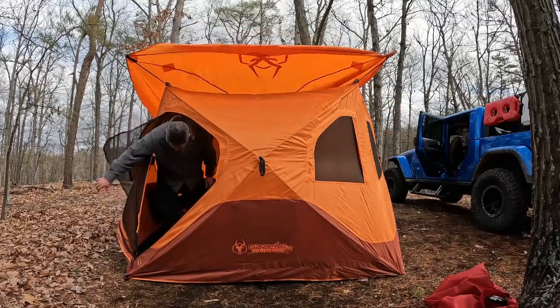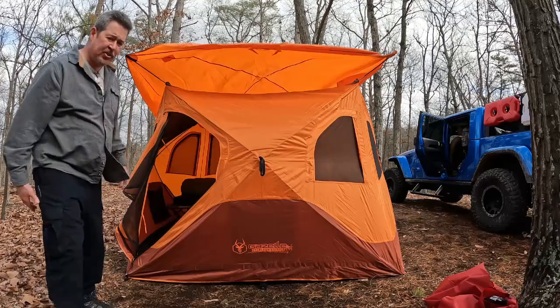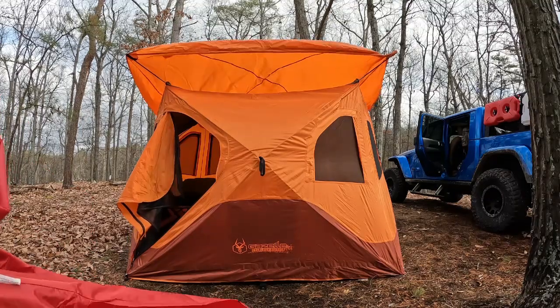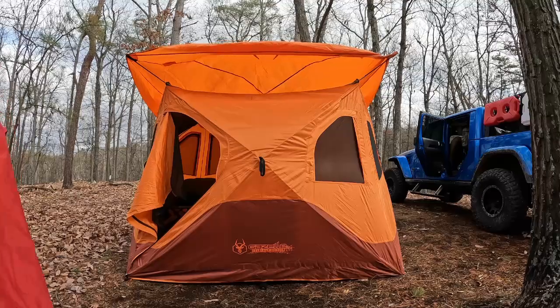All right, so this should be interesting in the breeze. I'm not going to completely take the rainfly off. I think I can get this in underneath of it without having to take it completely off, because with the wind, it's not going to be very cooperative.